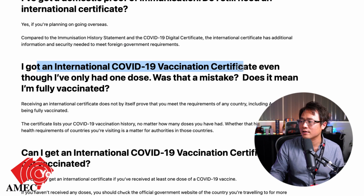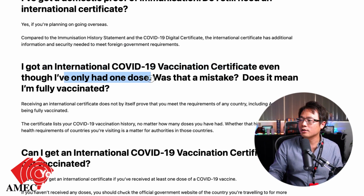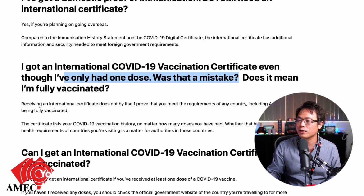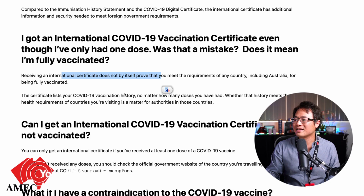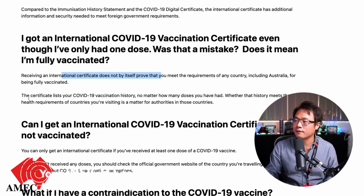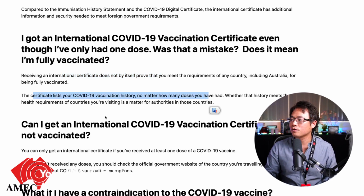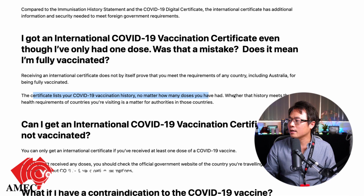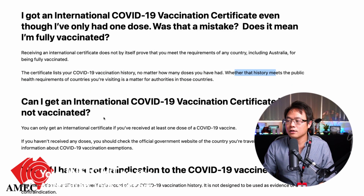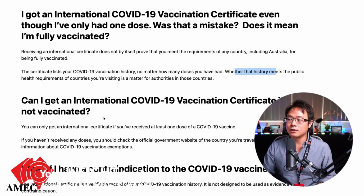I've already got an ICVC, perhaps in the UK, even though I've only had one dose. Was that a mistake? Doesn't mean I'm fully vaccinated. Receiving an international certificate does not by itself prove that you're fully vaccinated as required by any other country, including Australia. The certificate lists your vaccine history, no matter how many doses you had, whether that history meets the public health requirement of the country you visit. So it really depends on which country, how they treat the certificate.